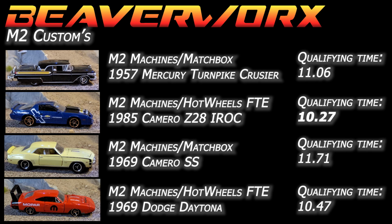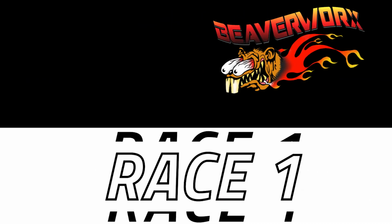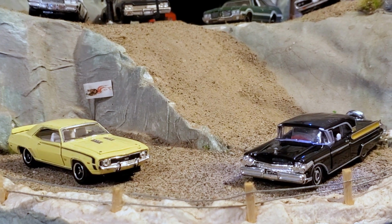Our race shop did an awesome job putting these together. All right, qualifying times put the first race to the 2 Matchbox wheels. Winner of that one will move on to the Superbird. Winner from that will move on to the IROC. Race 1. Let's get it on.